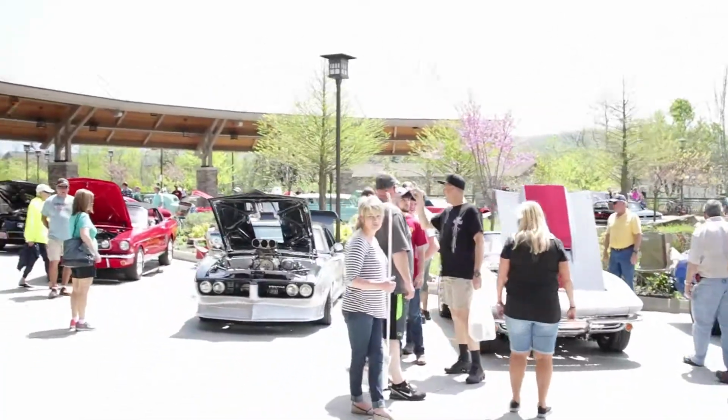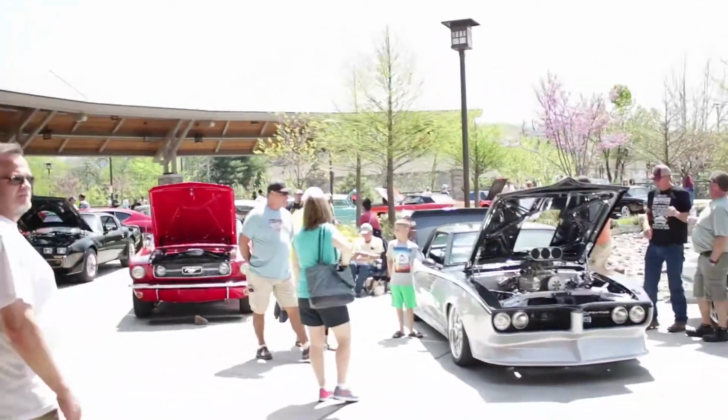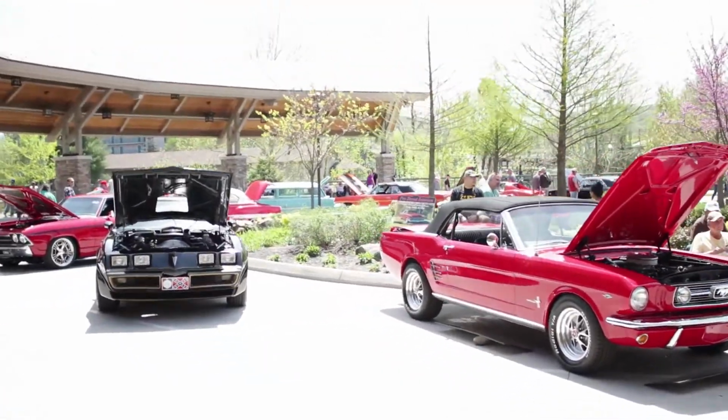All right, ladies and gentlemen, now we're going to head inside the building. From now on, I think you're just going to see footage. I don't really think I'm going to talk about these cars much because you should pretty much know what's going on with them. I'm just going to show you some of my favorite ones that we see while we're in there.